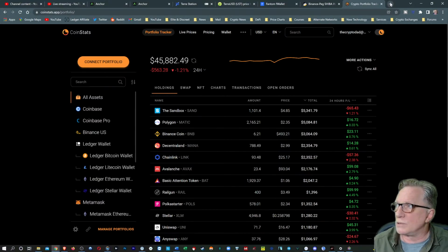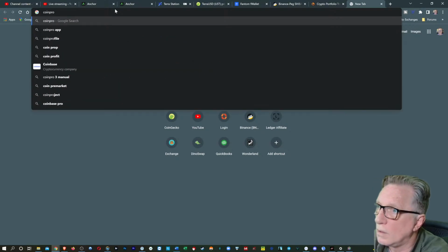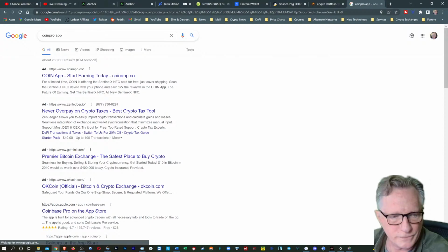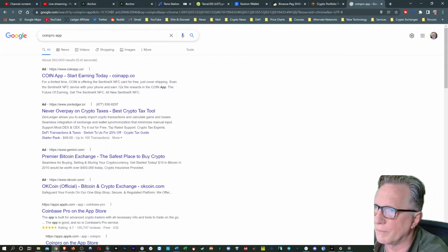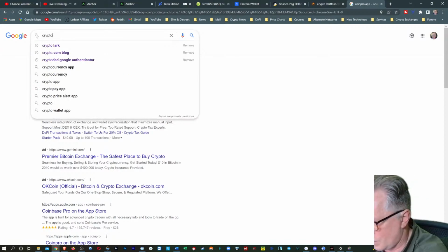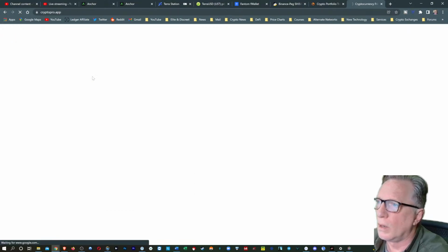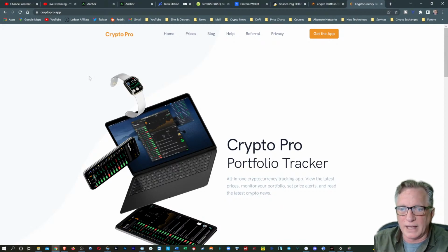But I use CryptoPro. I use this to track my portfolio, but I do it manually, right? It's not linked directly to any of my wallets. I don't know if they have that functionality or not.